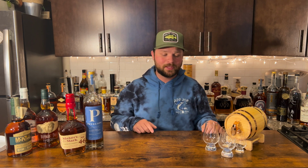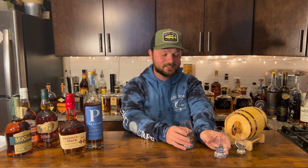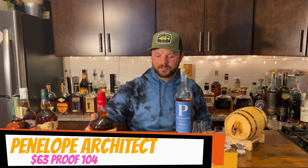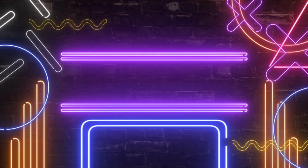It is going to be a blind tasting, so we have the markings on the bottom of our glasses for the whiskeys that we are going to be comparing against each other. For episode number 1 of Better Than Budget, we are doing French oak stave finished bourbons. On the table, we have Penelope Architect going up against your traditional Maker's Mark 46. Let's get into it.